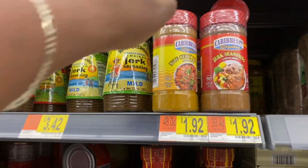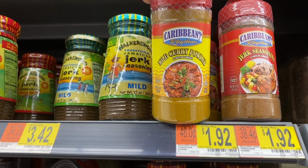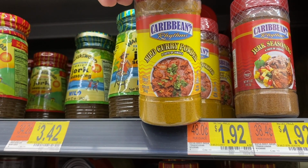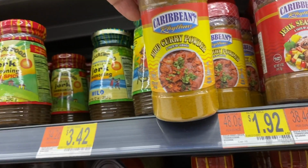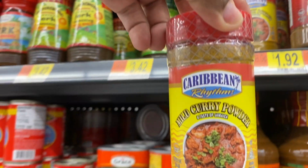I tried the hot curry from this brand, and I finished it, and it tastes really good. So I'm going to give the mild curry one a try because I don't see the hot curry one. But this brand of curry actually tastes good, and I like mixing different curries. Don't ask me why, but I like doing it to get a full curry flavor with my curry chicken, and I'm going to try this one.